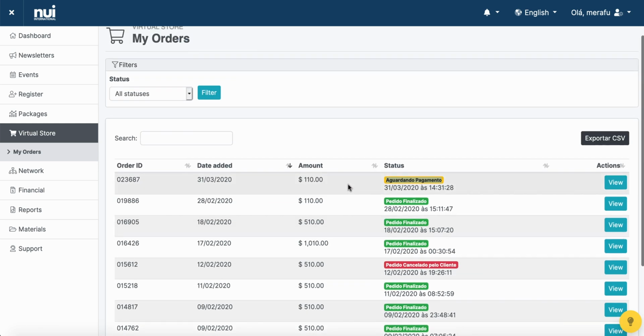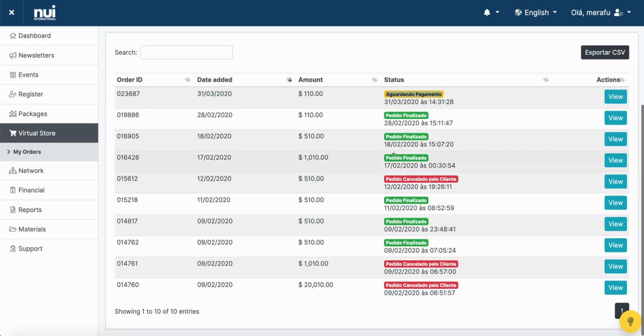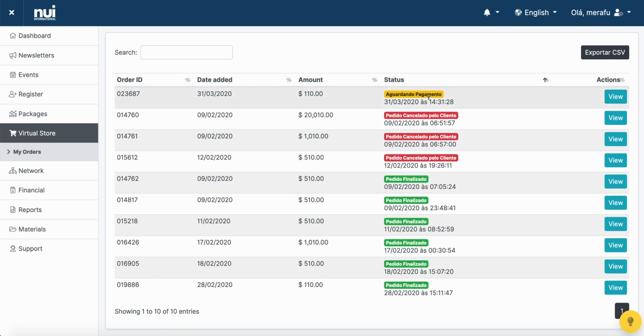But these are all the packages I placed, and you can see that the green ones are the ones that are active, the red ones are the ones that are canceled, and the yellow ones are the ones that are pending, like the one I just placed. I didn't make the investment yet, so it's going to show yellow until I send the money.